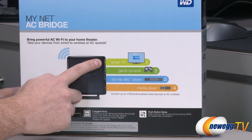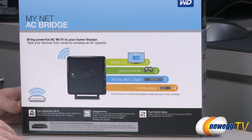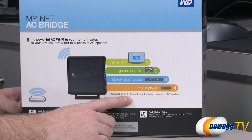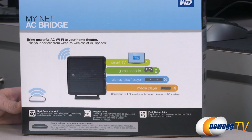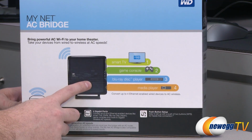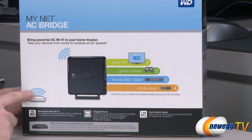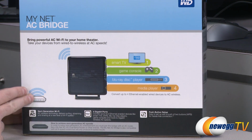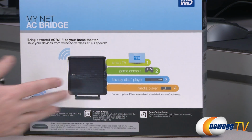Then you can use those to plug in smart TVs, game consoles, Blu-ray disc players, or other types of media players that are wired. So connect up to 4 Ethernet-enabled wired devices to AC wireless. And then, of course, by virtue of the enhanced bandwidth of the 802.11 AC standard, you're going to get a really fast connection from your existing router to the bridge, and then you can use that.